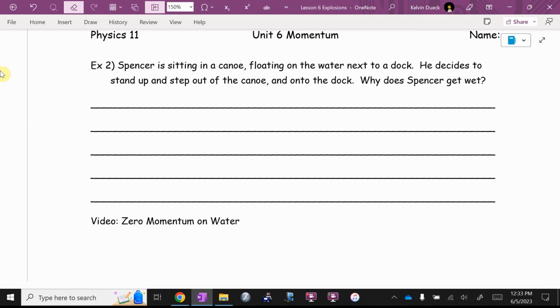Now you've got a source of friction. Lift one leg over, you can do it that way. Or get somebody else from the dock. By the way, if you have somebody else, now it's no longer a closed system. We've got an external force acting, holding the canoe against the dock. That works. Or you can grab the dock with your other hand. Again, not a closed system. Now, yeah, you can get out.